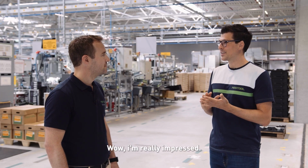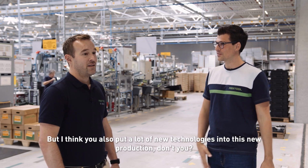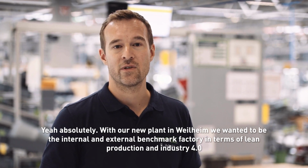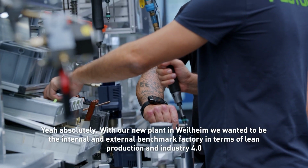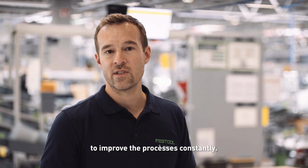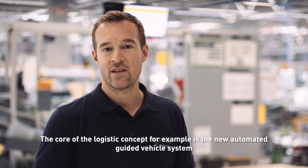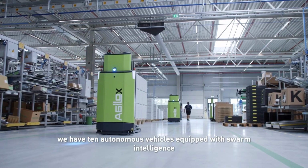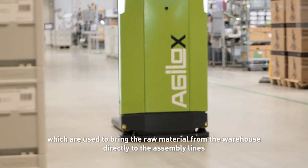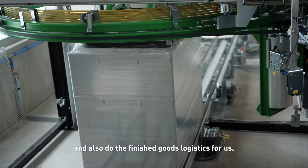Wow, I'm really impressed. But I think you also put a lot of new technologies into this new production, don't you? Yeah, absolutely. With our new plant in Weilheim, we wanted to be the internal and external benchmark factory in terms of lean production and Industry 4.0. We use a lot of new digitization and automation solutions here to improve the processes constantly. The core of the logistics concept, for example, is a new automated guided vehicle system. We have 10 autonomous vehicles equipped with swarm intelligence, which are used to bring the raw material from the warehouse directly to the assembly lines and also do the finished goods logistics for us.